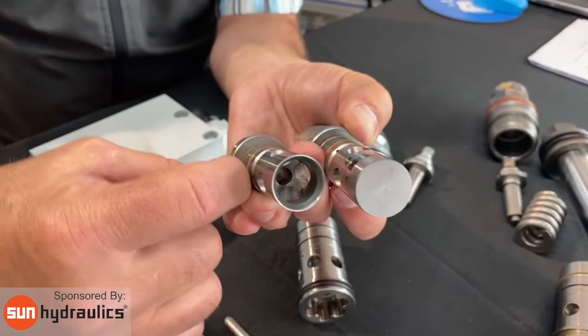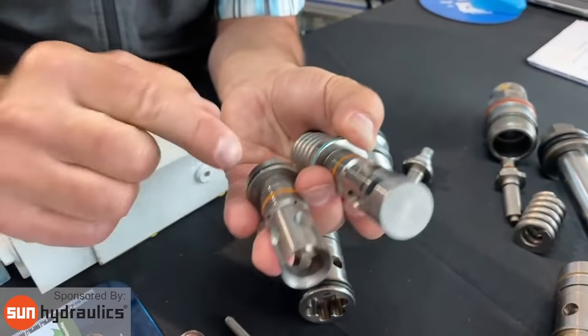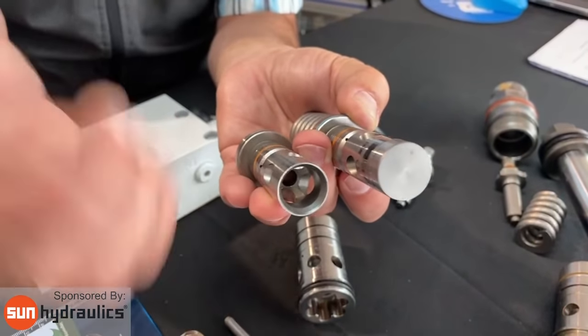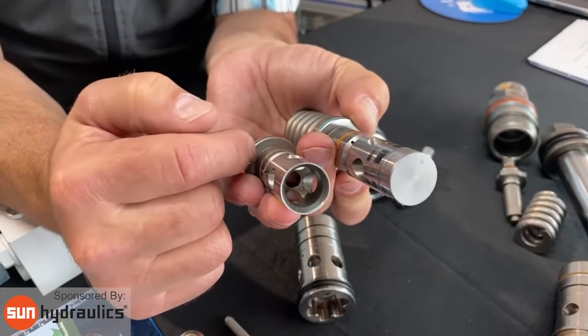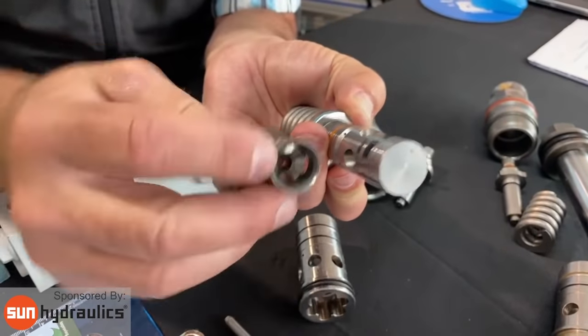If it was a 2 to 1, we'll just reduce the size of this annulus. Machine this area smaller so we have a smaller annulus. Obviously a few other things get changed to put the valve back together, but that's it. Then we have 2 to 1 surface area, or 3 to 1, whatever that ratio might be.